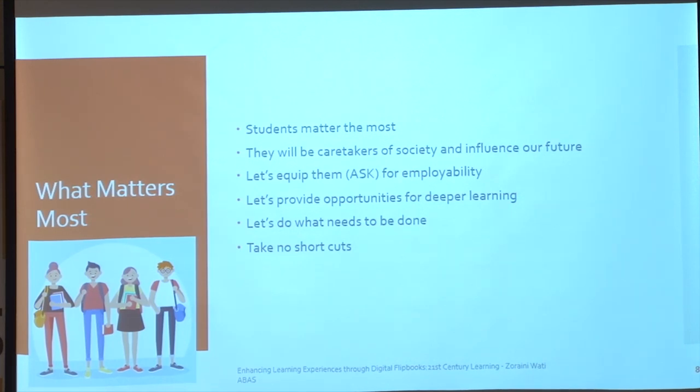All right, so we have to equip them with ASK. What is ASK? Attitude, skills, and knowledge. It used to be enough when we just educated them with the knowledge. But today, we have to build in the skills. How do we provide the skills to them?